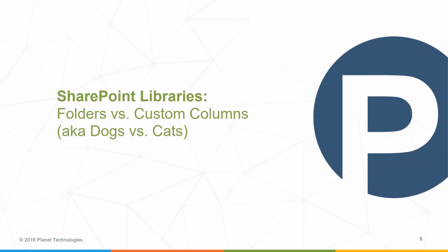So again, we're going to jump right into it, and today we're going to talk about SharePoint libraries and the folders versus custom columns argument that has been around just as long as SharePoint. I sometimes refer to this as a dogs versus cats argument. You have passionate people on both sides, and end users are just kind of left in the middle trying to figure out which is the best way to use libraries within SharePoint.